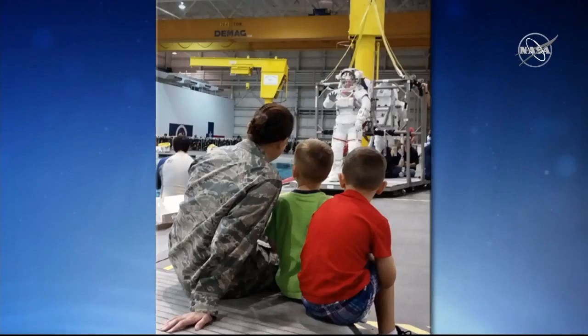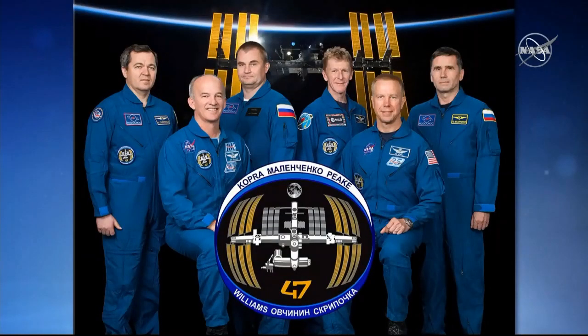Hague's first trip to space was aboard the abbreviated Soyuz MS-12 flight, which was aborted shortly after launch. He will once again serve alongside his Soyuz commander, Roscosmos cosmonaut Alexey Ovchinin, who is returning to space for the 3rd time today.